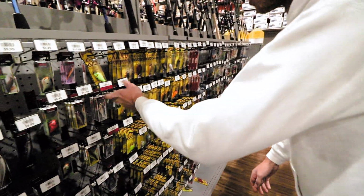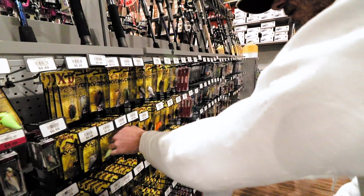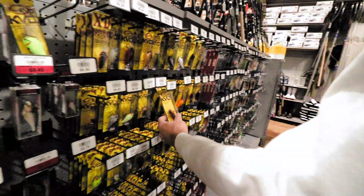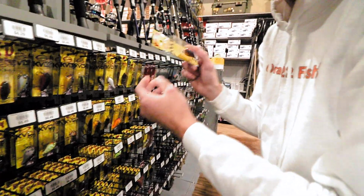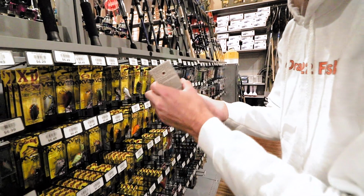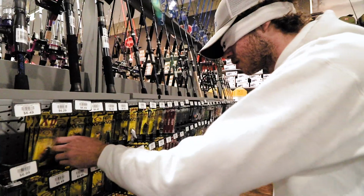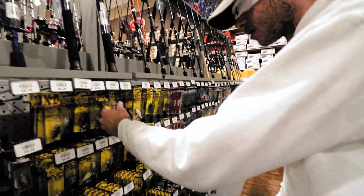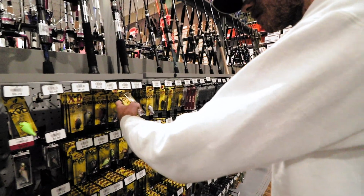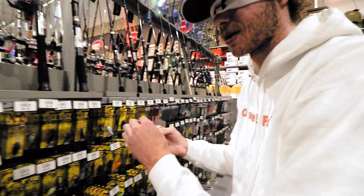Let's see. What do we got here? How much is this? That's $6.49. It's got a good sound in there, maybe a little rattle or something. Solid packaging. I don't even know, man. How much is this right here? That's also $6.50. $6.50. It feels kind of like a crankbait, I'm thinking maybe.